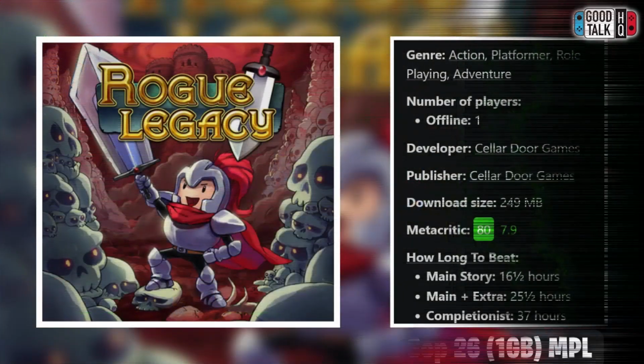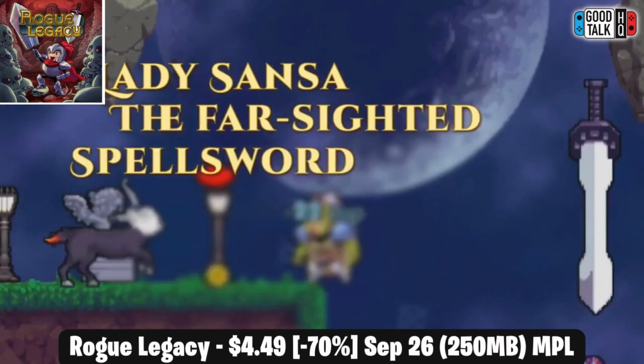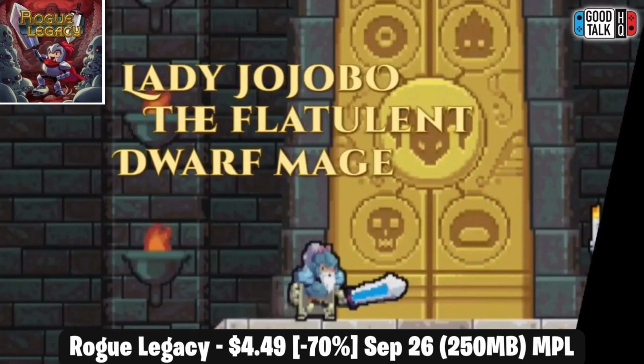Rogue Legacy is a single-player action platformer with a small download around 250 megabytes, and again it offers more than 20 hours of gameplay, but this one is really tough. The cool feature in this game is that each time you die during a run, you take over the next run as the offspring of your last character.